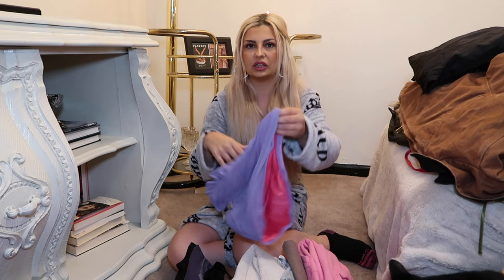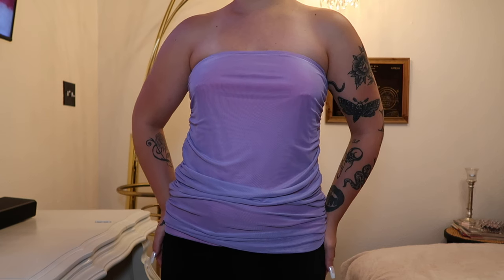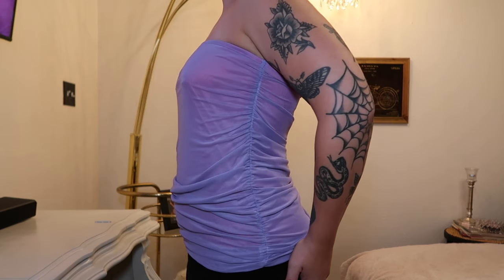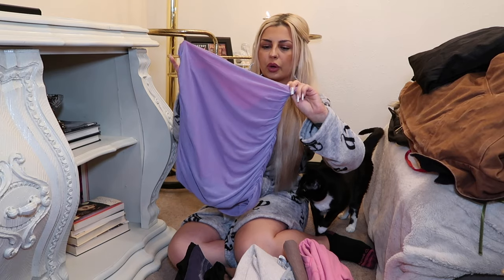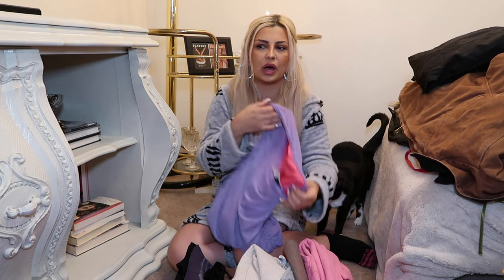I have this long, I don't know if you're gonna be able to tell, it's purple, but it almost has like a sheen to it in a way. I like that it ruches on the side and you can kind of see the purple through it. It's actually Shein as well. I don't know why, but the past 2 times I've gone, I've seen so much Shein there.